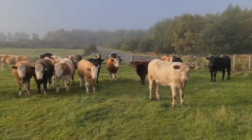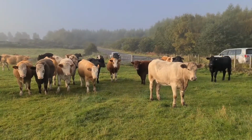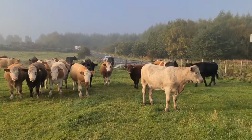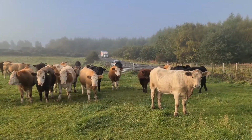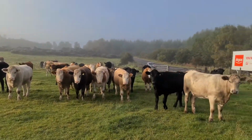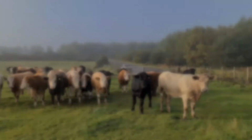We've now got a standoff. Oh god, there's the resting crew over. I don't know about yous, but this mob could take me. Oh god, there's a bull over there and all. Oh, this is not going well.